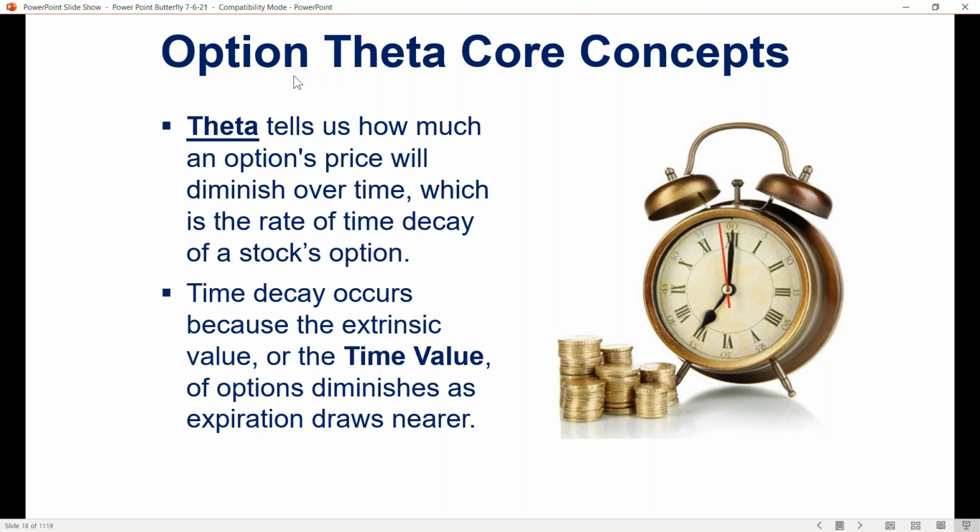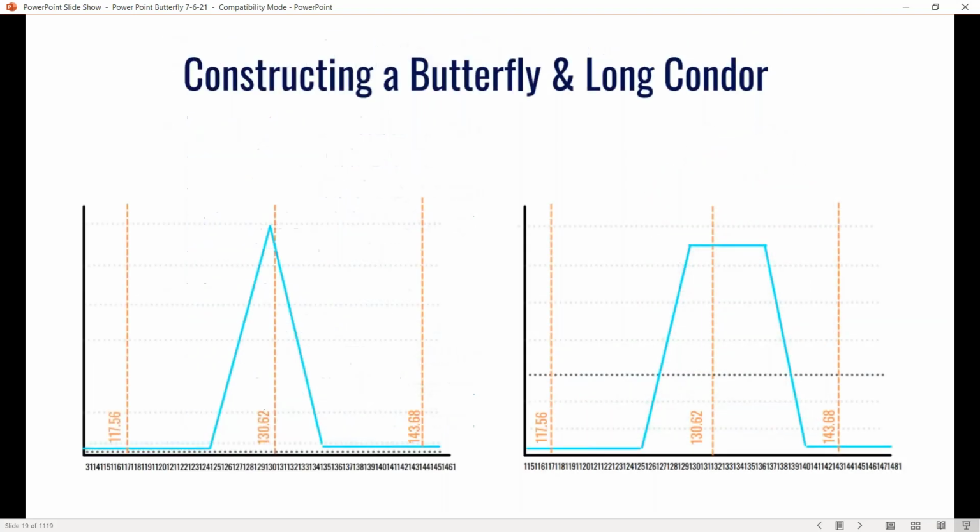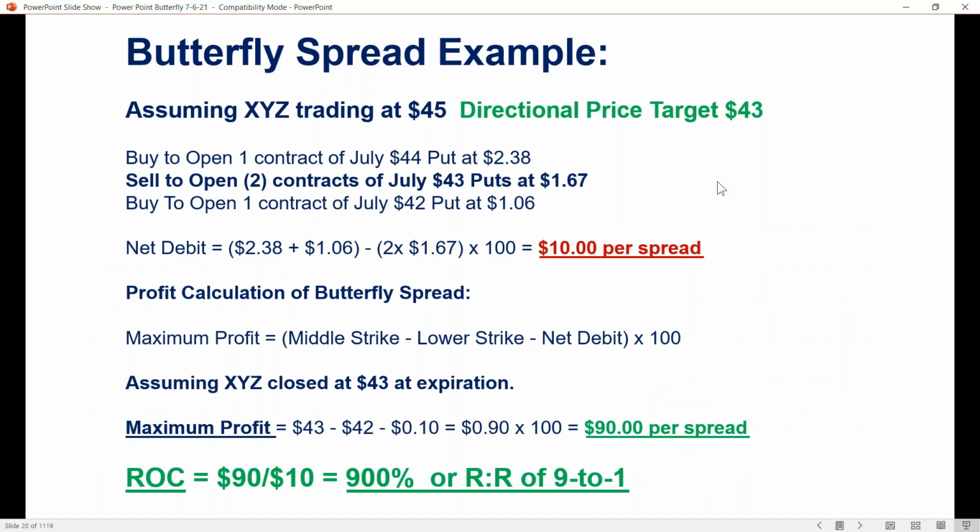So when we're selling, or doing a butterfly or condor, we're getting that sell side component of time decay in our favor through the positive theta that it generates. Let's take a quick example of a butterfly to show you how that can really lower your risk. Here's XYZ, the famous company. It's trading at $45, and we're looking for it to go down to 43. I'll always have a target before any trade is put on. In this example, we're looking for a $2 move down, to 43.